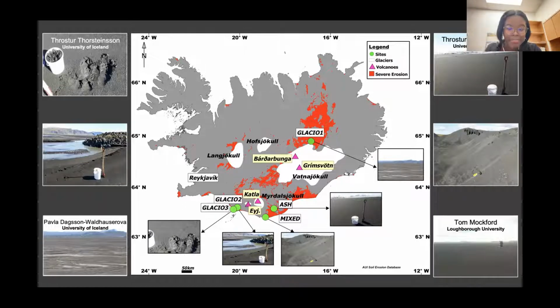The samples collected are pure volcanic ash, called ash, from the 2010 Eyjafjallajökull volcanic eruption; glaciogenic sediments, with Glacier 1 collected in the northeast region and Glacier 2 and 3 collected in the southern regions; and an unknown mixture of ash and glaciogenic sediments, which we call mixed. So those were the 5 samples. It's also important to note that in each part of the study, we used varied textures of these sediments, and as I go along, I will provide more details about that.